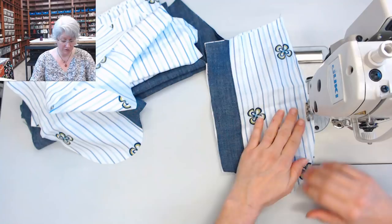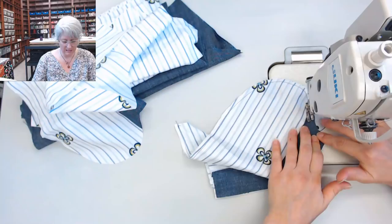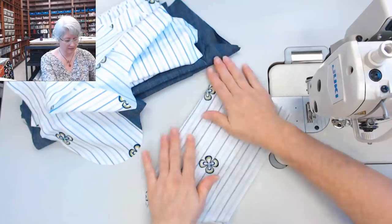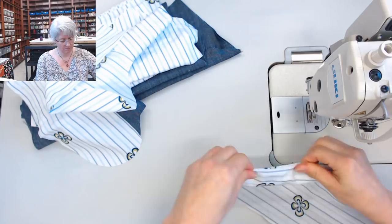Why does my stitch length seem so long? I'm kind of tempted to do one pocket with one of the pieces right side out and one of them inside out. All right, so this is one pocket. And I made it so that the pocket goes all the way to the waistband. Now, I really could have put this pocket on the fold right here. I just didn't think about doing it. Let's iron that.